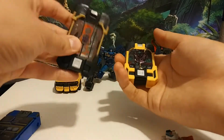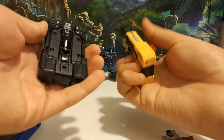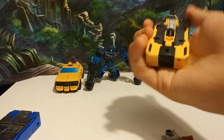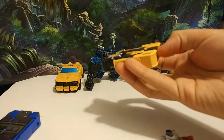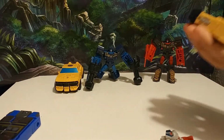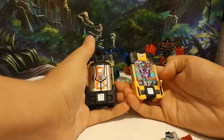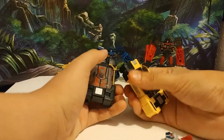Pretty cool. This one's a lot better, like I said earlier. And I had terrible issues with this one. The screw's even loose. It's gone. I don't know where it's at. It got loose and fell down. That's not my fault, it was a previous owner. And I regret buying this one.